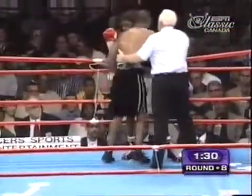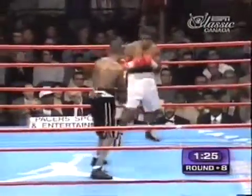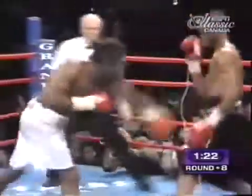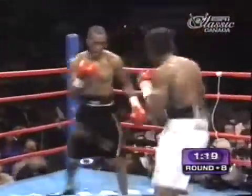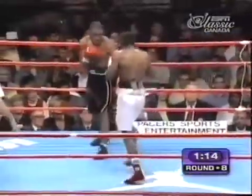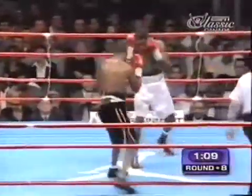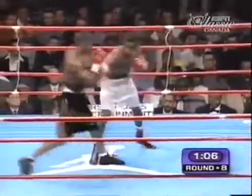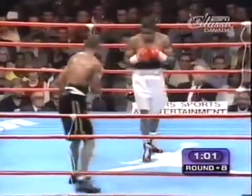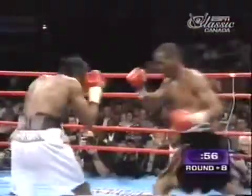I don't believe Hopkins has been in with a strong, rough house fighter like Vanderpool in many a year. Remember, Vanderpool fights mainly at 168. He moved down for this one. The only thing that Hopkins should fear here is the fact that he could wear down in the last few rounds from this constant wrestling and pushing and pressure from Vanderpool. Which makes sense because Hopkins is 35 years old.